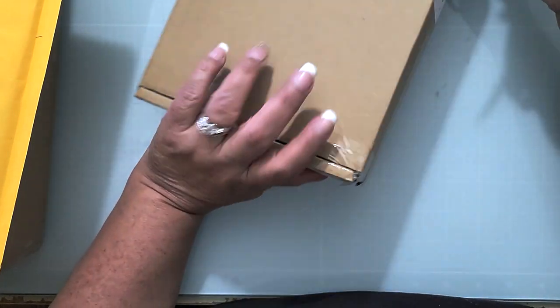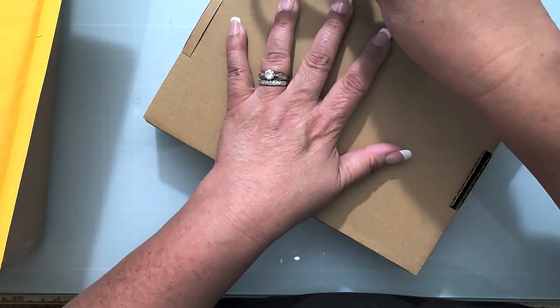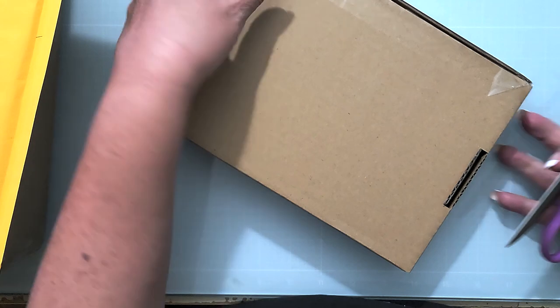If you return something from HSN and use their label, they charge you $8 shipping. When I return stuff, I never ever use their labels.